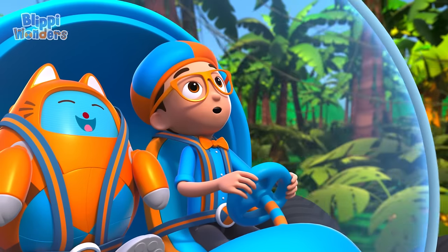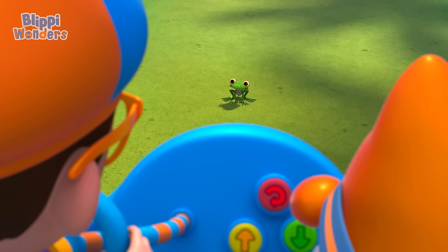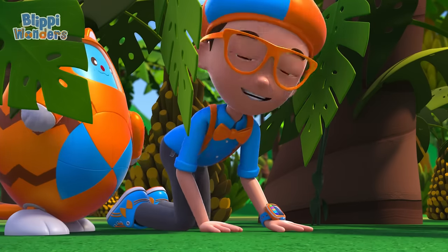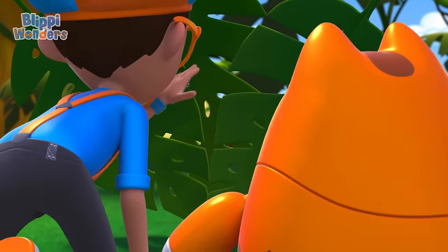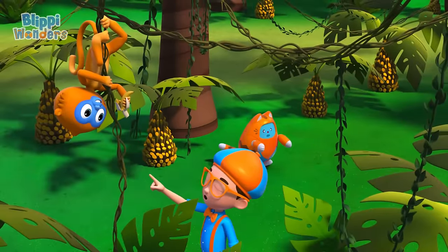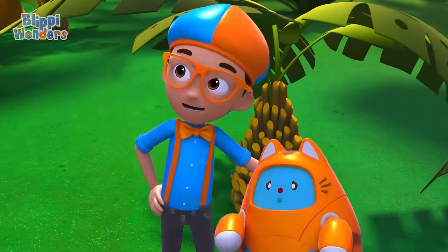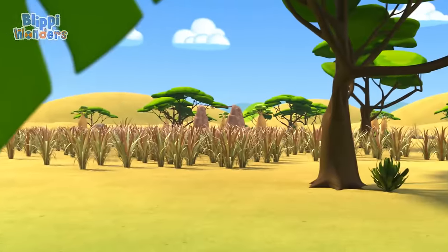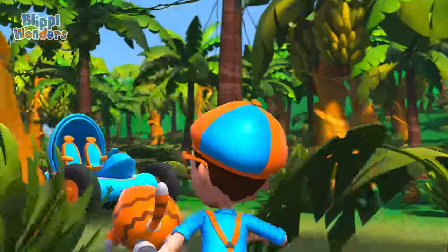Wow! Look at those birds! Whoa! Wow! Look at all these animals we're finding! Maybe we'll find the king of the jungle next. Ah! That's not the king of the jungle. King of the jungle? Wait, are you looking for a lion? Well, there's not really any lions in the jungle. You gotta go to the savannah for that. Out there! I wonder, why are lions called the king of the jungle?